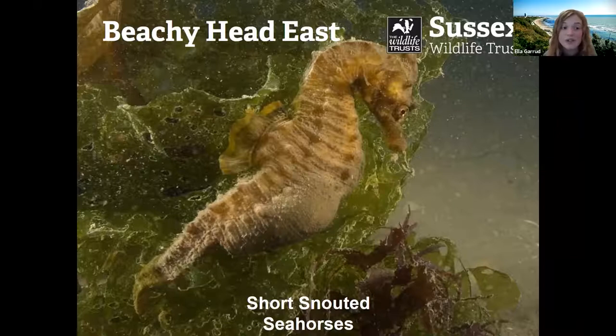I've sadly never seen one. It's kind of on the top of my Sussex species bucket list, if you like. They're quite hard to spot. You know, they're small, they're quite cryptic, they hide away in the seagrass and seaweed. That said, if you do ever find one struggling on a beach, say maybe it's been washed in by the tide, absolutely do pick it up and try and help it. That is not illegal, that's perfectly fine. Yeah, they're amazing creatures that are off our coast.